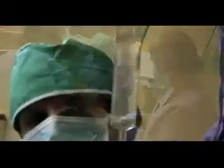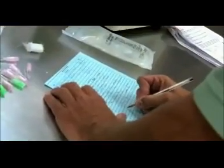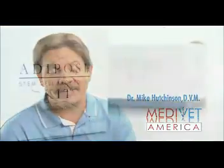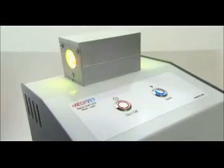You know, if we look historically at the costs of performing adult stem cell therapy on our pets, with the first phase of the technology that we had, it cost about $3,000, I'd say on average, to perform this procedure in our pets. Pretty expensive procedure. Now that we're able to do it in-house, we're able to dramatically cut those costs thanks to the technology that MediVet America brought here. It's much more affordable to more people, and it is cutting-edge technology.